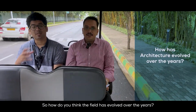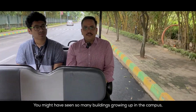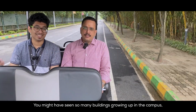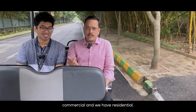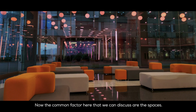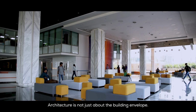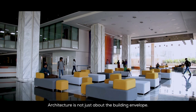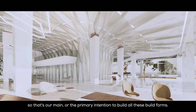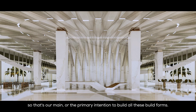So how do you think the field has evolved over the years? Well, you might be seeing so many buildings growing up here on the campus, the commercial, and we have residential. Now, the common factor here that we can discuss are the spaces. Architecture is not just about the building envelope. It's the spaces, how efficient they are, how comfortable they are. That's our primary intention in building all these built forms.